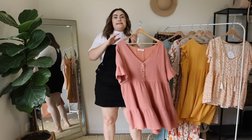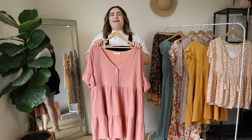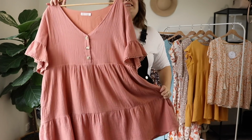So first we're going to be starting off with the Lydia Dress, and I just have to say the color of this. Oh my god. So as you guys know, I'm a pink lover. It's actually my favorite color in the entire world. But look at the design on this.